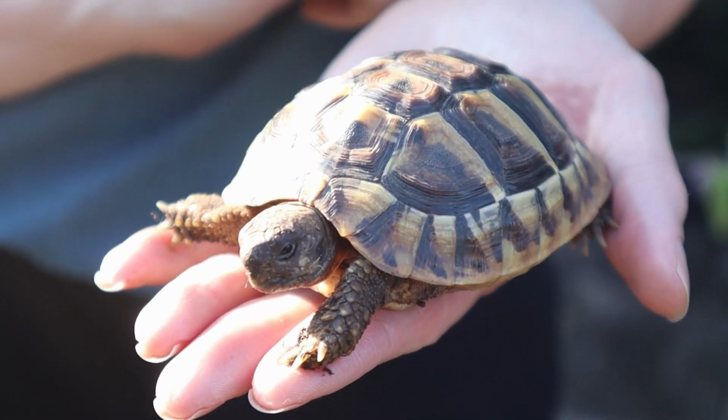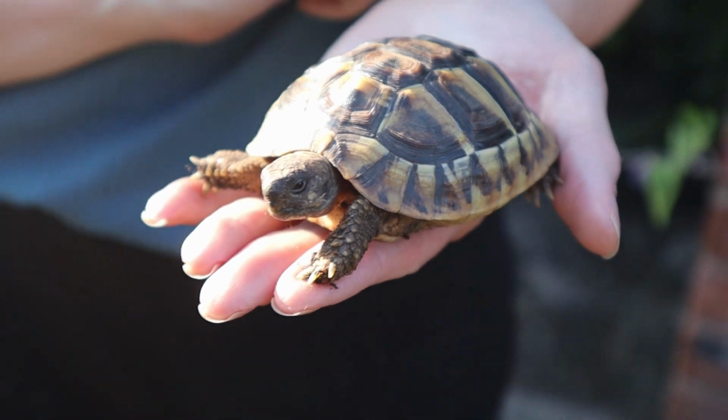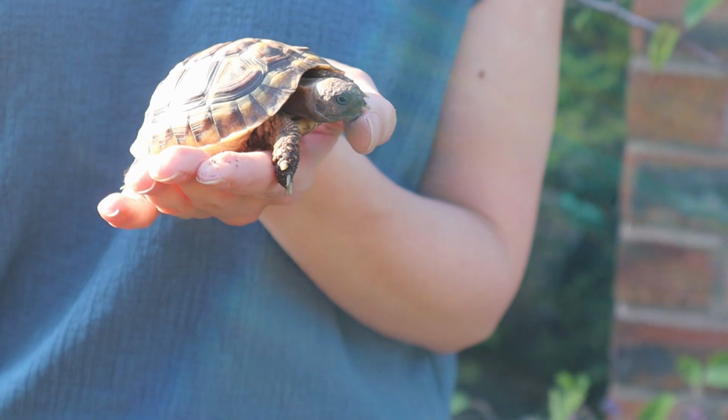Loads of flowers. I love coming out and seeing what's in bloom, seeing what's growing, seeing things change over the seasons. It's a great opportunity to get some vegetables and things grown. I have a little tortoise, a beautiful little tortoise that I've recently adopted. So I'd be really keen to use it as an opportunity to grow things that are tortoise friendly, that I can feed that little guy.